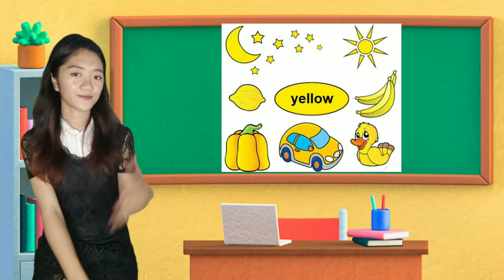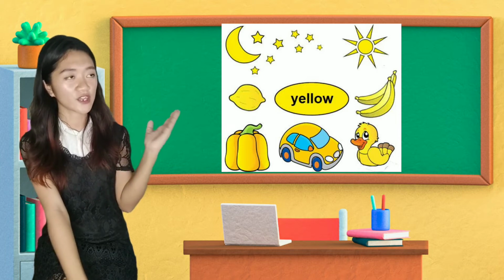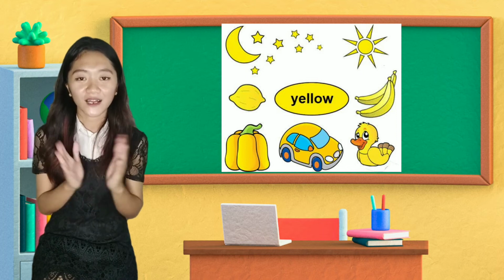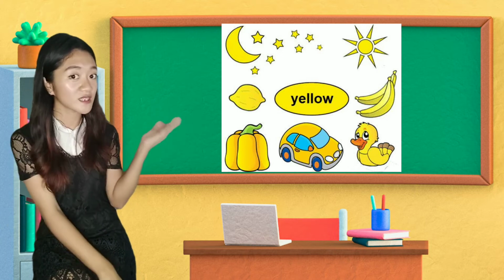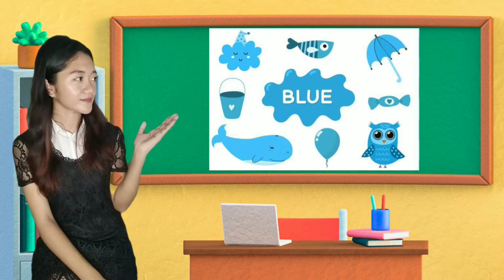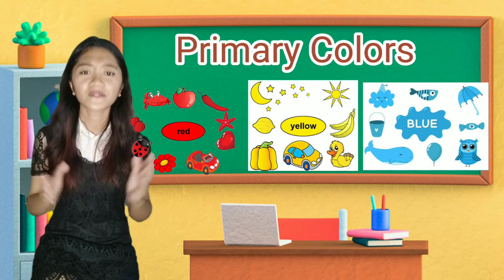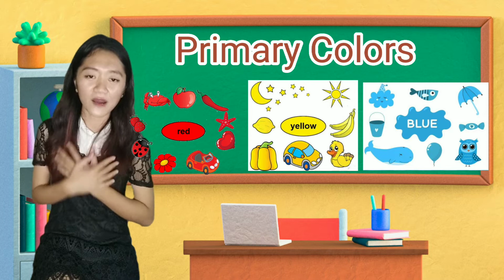Jungkook. Yes, this is color yellow. And what are the objects here in front? Excellent. You all recognized the objects that have color yellow on the blackboard. And then the last, Lisa. Very good. I think all of you are really paying attention to my lesson, and I'm really glad about it.